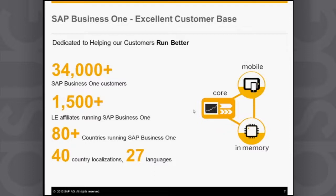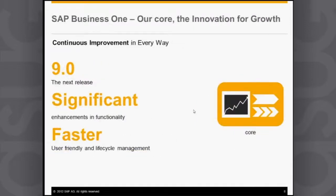Again, just to give you an indication of how quickly we're updating, these slides are now out of date because just last week we added the capability to handle Arabic language in SAP Business One. So, again, we're constantly working on the solution to make sure that we're meeting the requirements of our customers in the markets in which they operate. So we're focused as well on continuous improvement. Our next release is just around the corner.